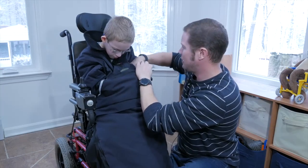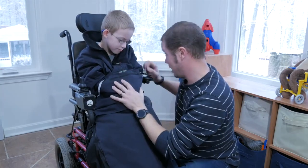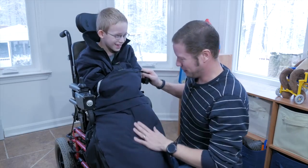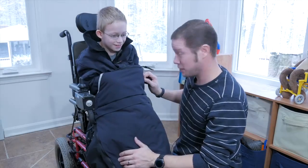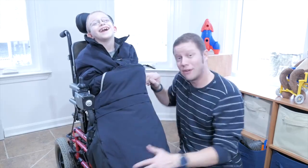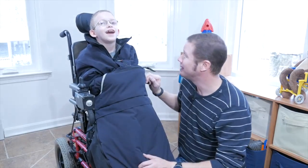Just kind of shove them in right there. Keep your hands cool. Now, you can't really drive like that, right? No. Not yet, anyway, until we get one of those wheelchairs that's controlled by the mind. But anyways, whenever that comes out, we're going to review that too, right?